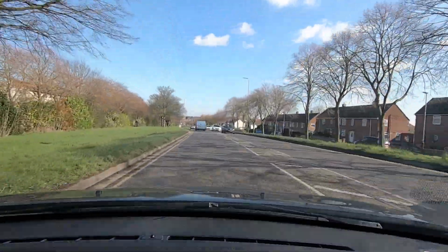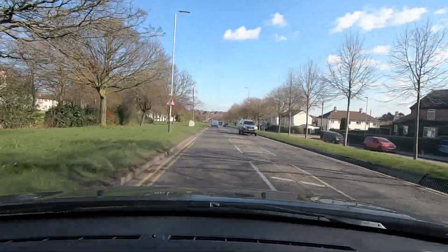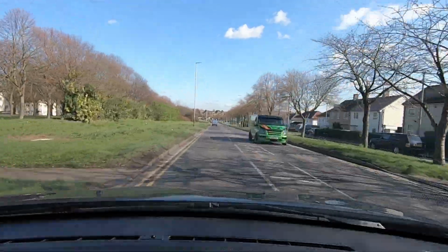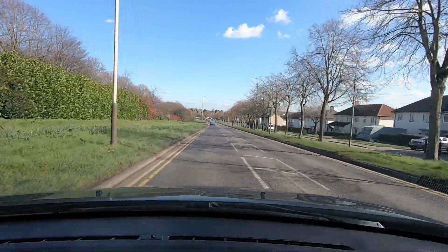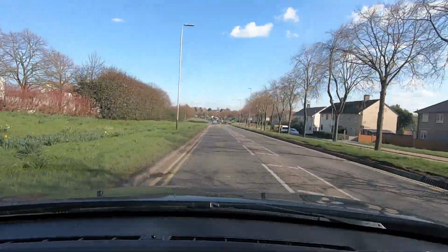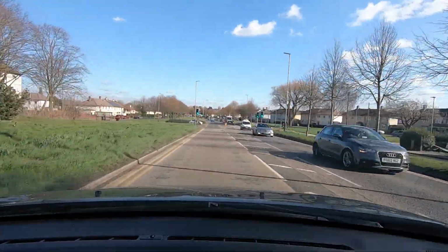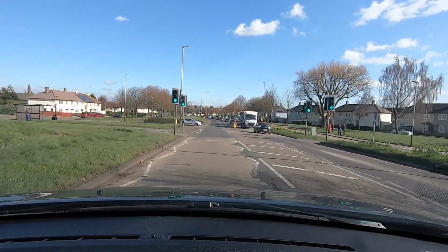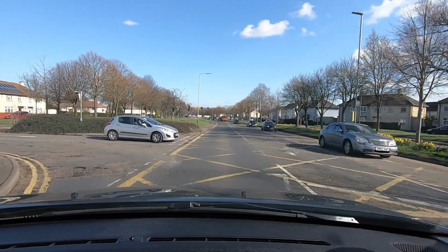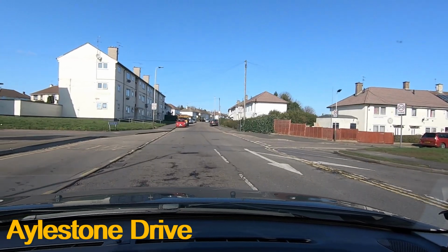We're now on Glenhills Way. We're going to call it Glenhills Way. We're happy with that. We're coming down the hill, and as we come down the hill, we can see there's a crossing at the bottom of the hill and a junction on the left, and that's where we're going next. So we're going to take the next left. Controlling the speed with the brake as we come down the hill into the bend. Then that takes us on to Aylestone Drive.